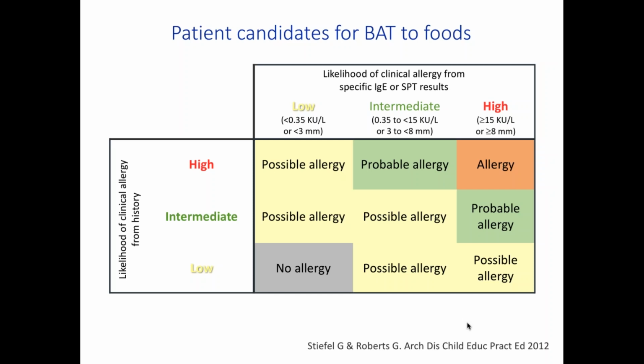The patients that are good candidates for the basophil activation test to foods? Well, it's the patients exactly in the mid-range. So the patients that have an intermediate or low likelihood of allergy and an intermediate range of sensitization.